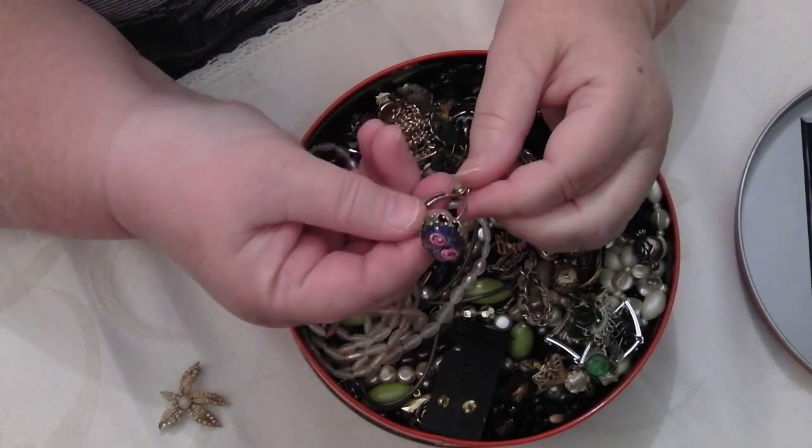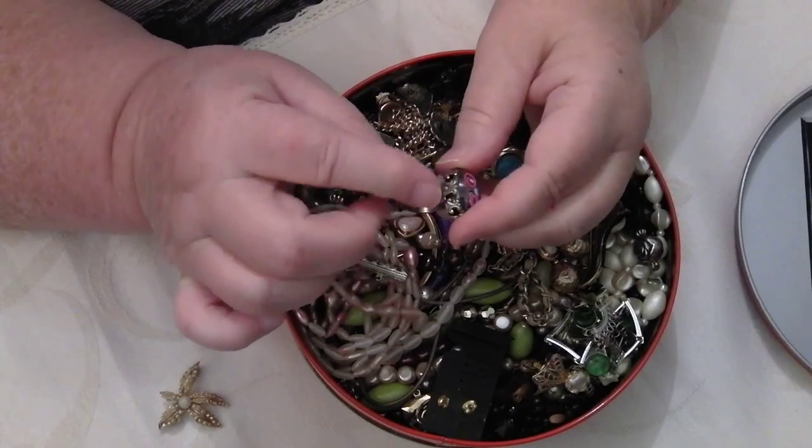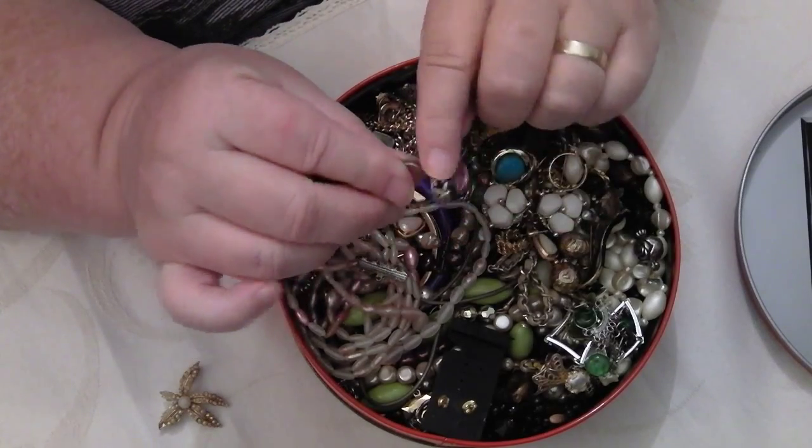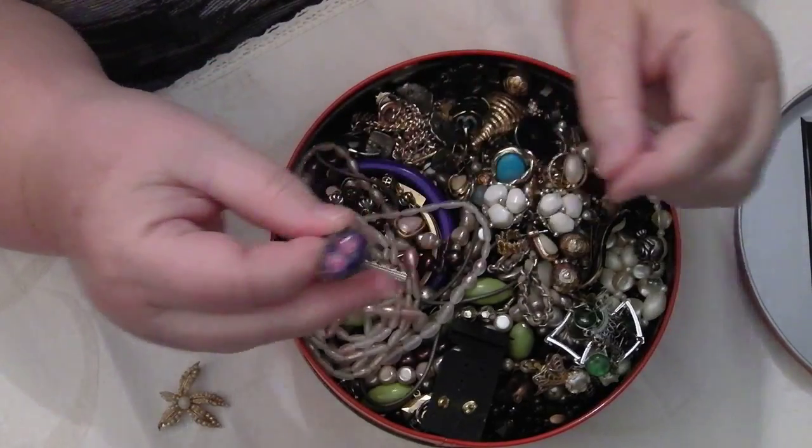There's a ring. I don't really like the idea of that part there. This looks really cool. I like this bit round here. This is neat, isn't it? And that's a bit different. Looks like eyes looking at you.